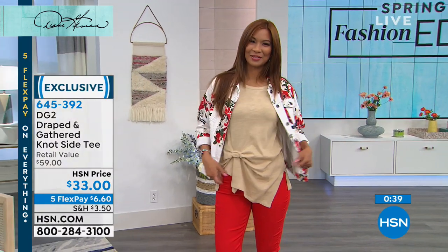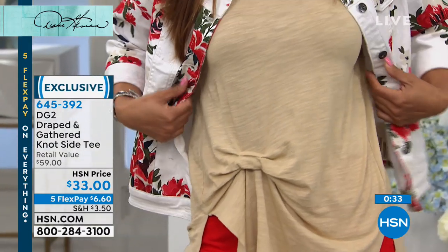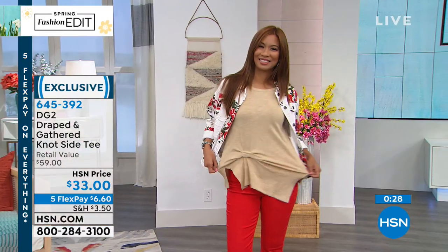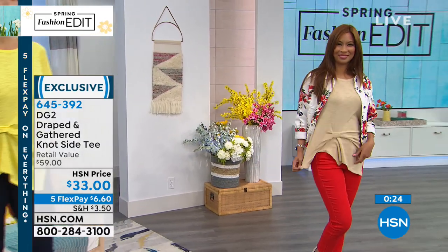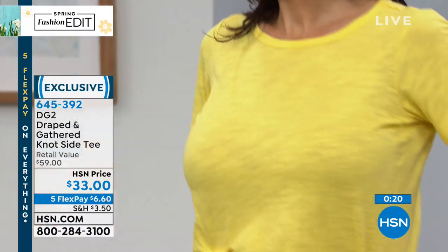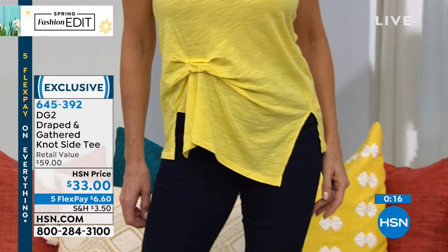I've never seen a tee like this. The way she gathered it to look like a bow is so brilliant. Isn't that clever? It's the perfect femininity, in the perfect placement on the hip. If you've ever tried to knot or tie something on the side, you never get it right. It's always a mess and looks a little sloppy. This, you can really tell, has those dress designer details that we love so much that Diane brings us. We need these in our wardrobe.